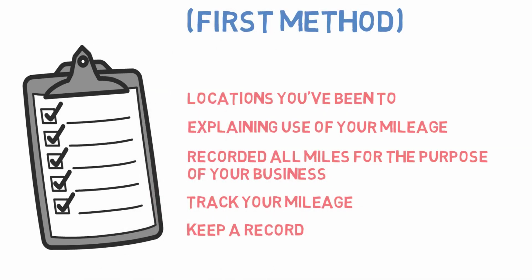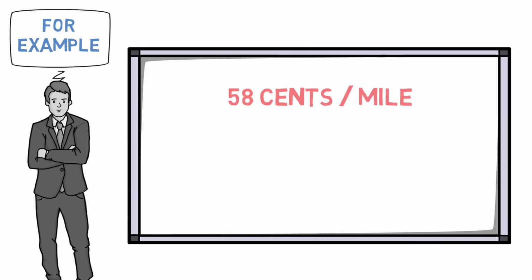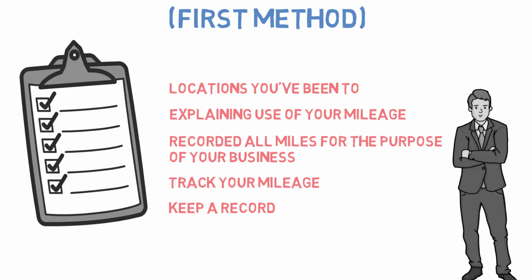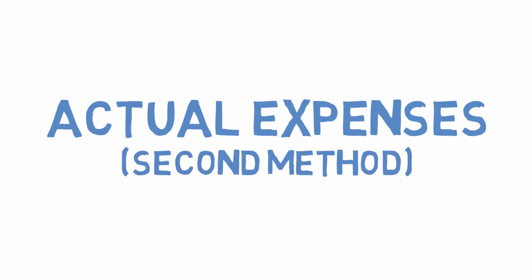When using this method, the deduction amount is based on the number of miles used for your work or business. For example, if the IRS standard mileage rate is at 58 cents per mile, then you'll multiply that times the number of miles you've driven in the vehicle. Additionally, if you choose this method, there's an IRS rule which states you have to continue using this method all throughout the lease period. So if you're not sure, do consult a tax professional for the standard mileage deduction rates and calculations.